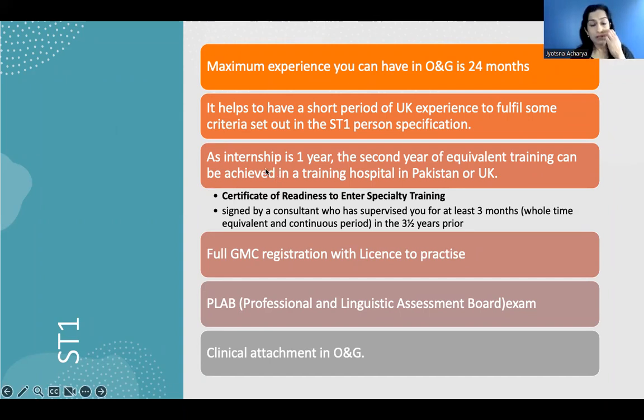And I mentioned this already, the internship is 1 year in Pakistan. So I think it would be ideal if you could apply and come and do your second year of work in UK in any hospital, and then you get the UK experience as well, and then you are more equipped for the interview. But if you can't do that, you can still do 1 more year in Ops and Gynae in a training hospital in Pakistan and then apply for ST1.